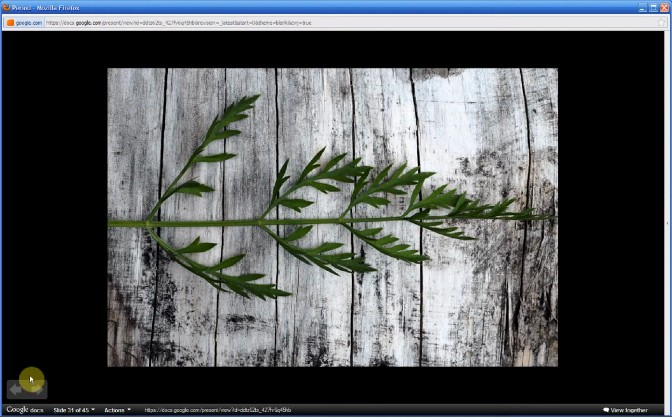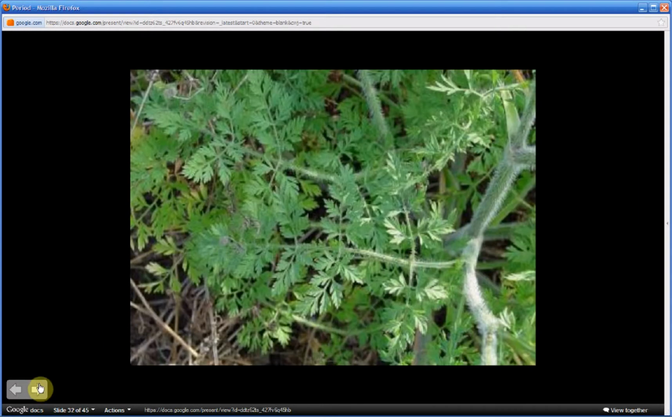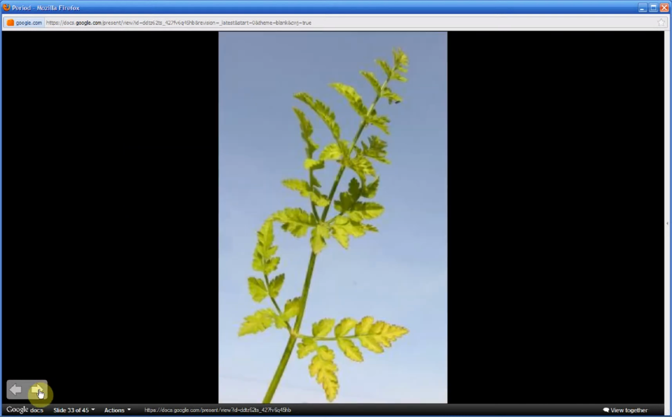This is a leaf of this plant. It is bipennate. Parsley-like. The leaf stalks and the main stem, as you can see in this picture, all bear whitish hairs, which is important to remember because its poisonous look-alike, the poison hemlock, has smooth stems. Remember also to crush the leaf, roll them between your fingers, and they will smell like carrot if you do have the right plant.